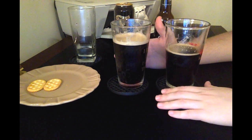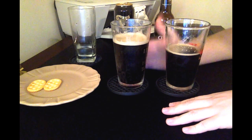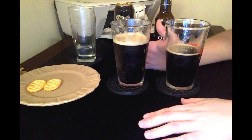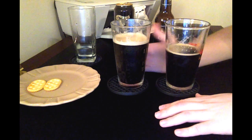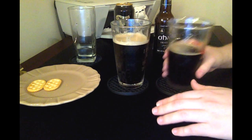And that's because the O'Hara's is so nicely full body. The O'Hara's tastes like the craft beer here. The Guinness tastes like the more mass-produced beer here. And I'm not insulting Guinness. Just because O'Hara's is more full body and tastes more craft doesn't mean that it's better than Guinness. I like these beers both very, very much.